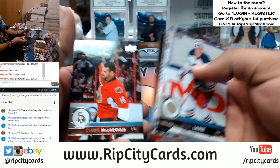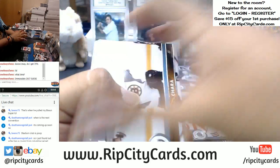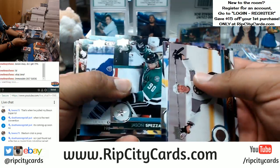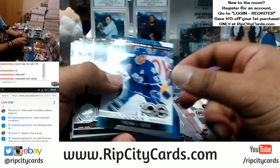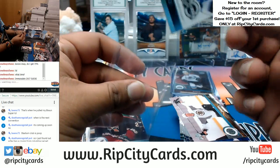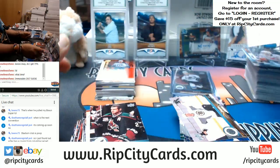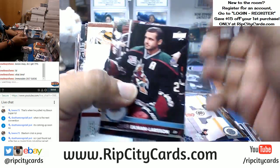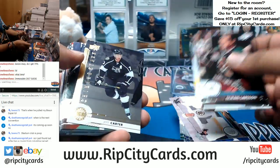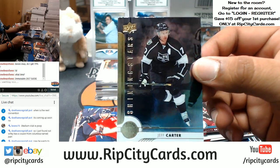All right, so I think it's safe to say that we're, I don't know, man. It's not safe to say. We still got other boxes to do, but not a single autograph. Not a one. Doug Gilmore, Centennial Standout for the Maple Leafs. Shining Stars, Jeff Carter for the Kings.